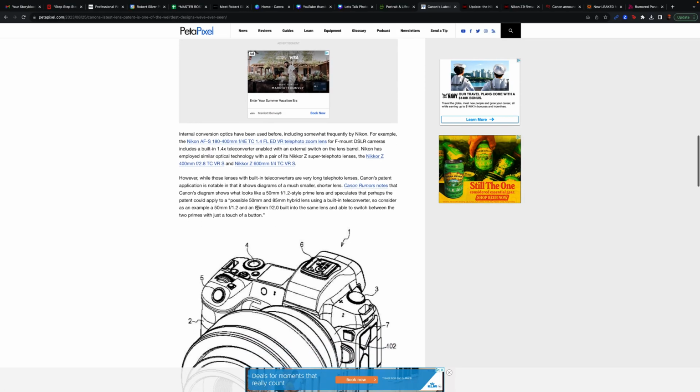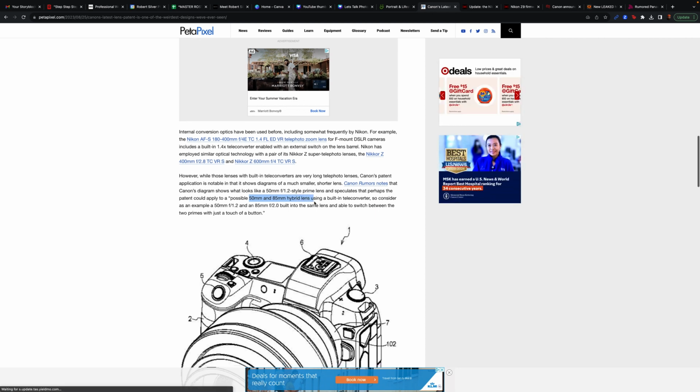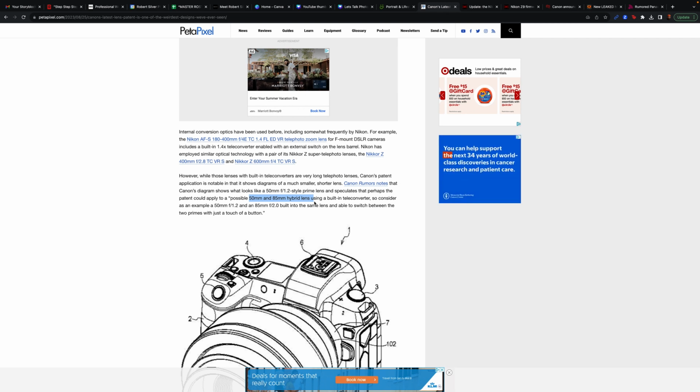But look, in the diagram, this one shows a much smaller and shorter lens. So this is possibly for, as it says here, a 50 millimeter or 85 millimeter hybrid lens, something along those lines, maybe even a small or medium telephoto zoom, like a 24 to 70 could fit in there. What really stuck out to me is that they're bringing this technology, which I thought was very innovative, into smaller lenses.